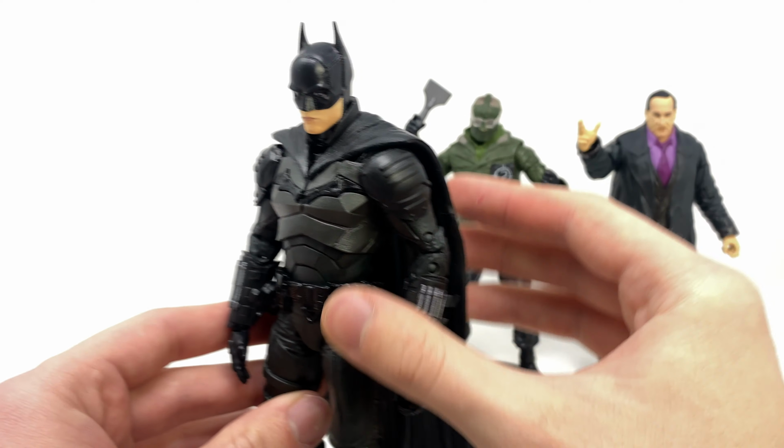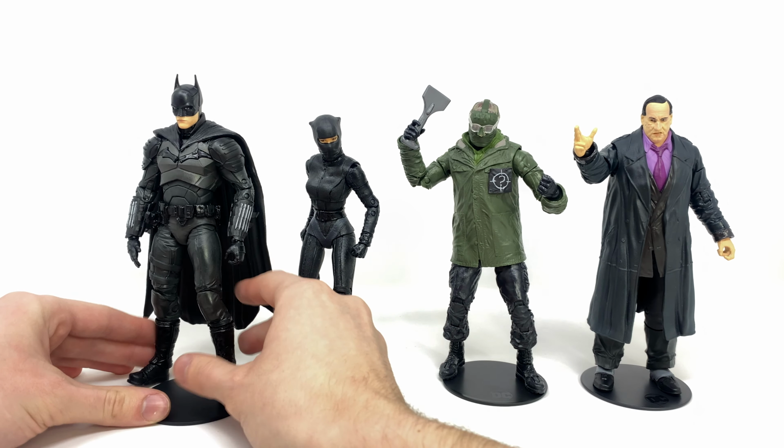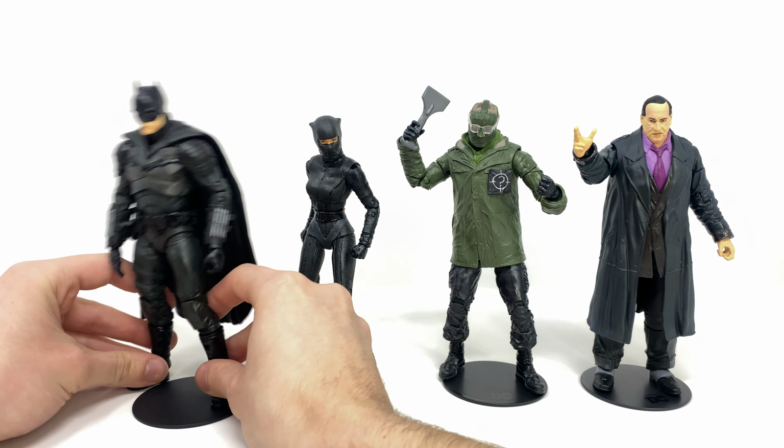So overall, definitely a fantastic looking figure. Then of course we turn our attention to Selina Kyle, aka Catwoman.